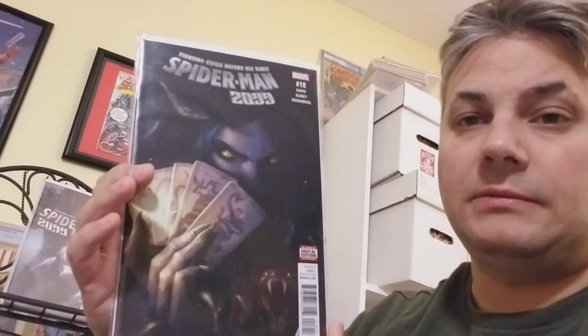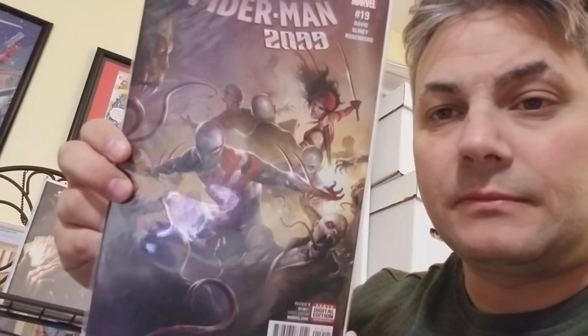Love these. Next couple books are all Francisco Mattina covers, and I love Francisco Mattina. Spider-Man 2099, number 6. Number 8. Number 18. That's pretty cool, those eyes. Looks evil. Number 19. And I love this one, number 20. This is an homage, I believe, to Planet Hulk.